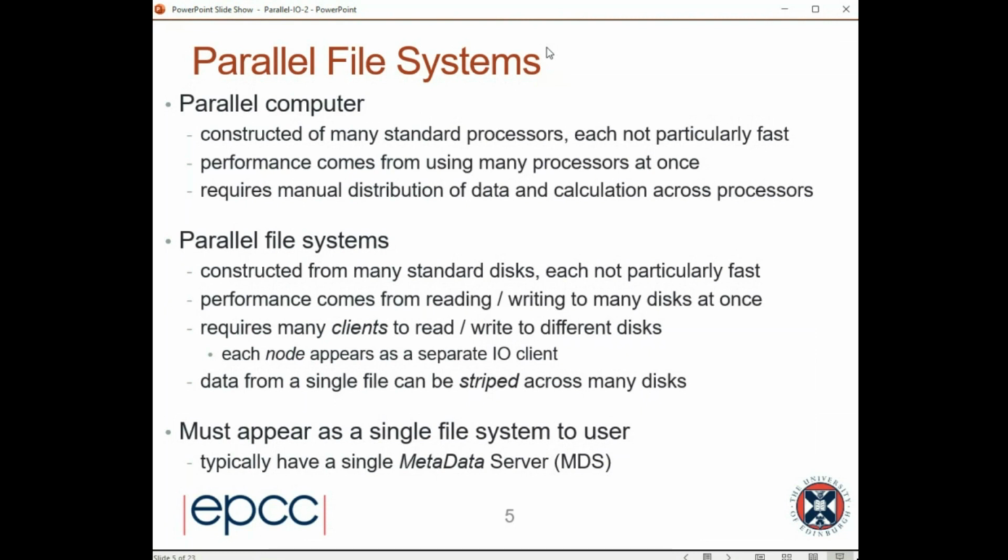And the way that Lustre works is each node... So remember, ARCHER2 is a fairly standard system. It's built up of 6,000 nodes, each of which has 128 CPU cores. So you're typically running 128 MPI processes on each node. But what the file system sees is it sees 6,000 nodes as clients. Okay, so that's how the parallelism works from the calculation side.